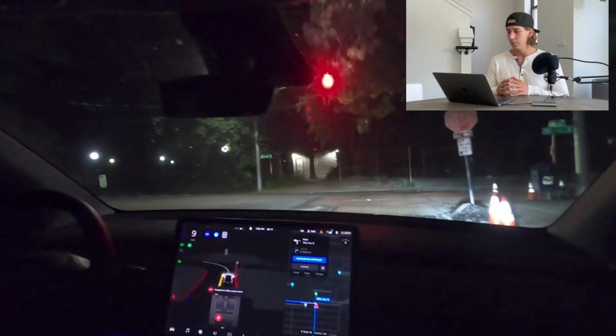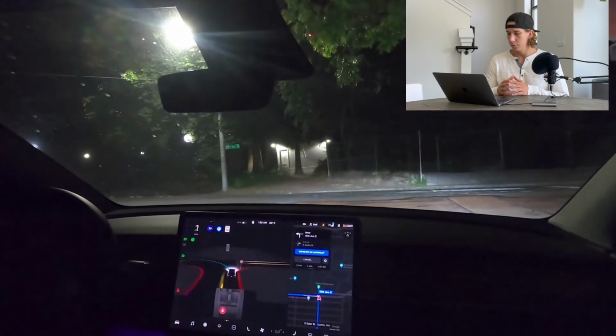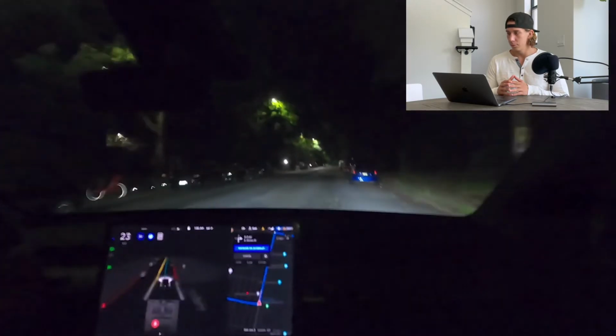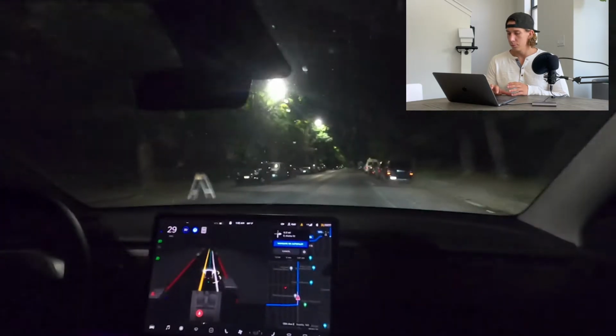This is a messy stoplight, lots of construction going on. Wow, that was super smooth.